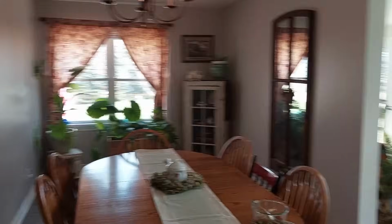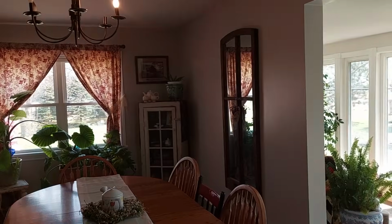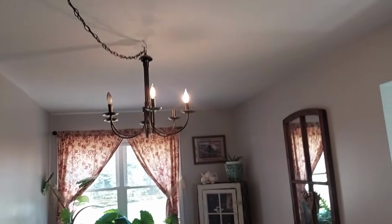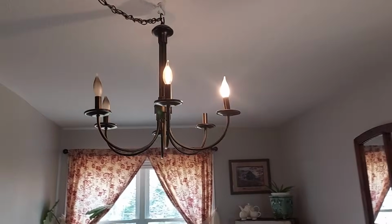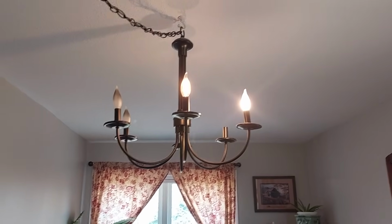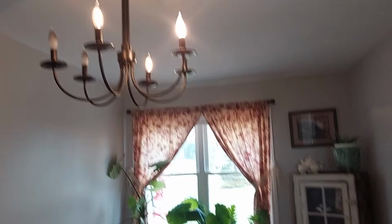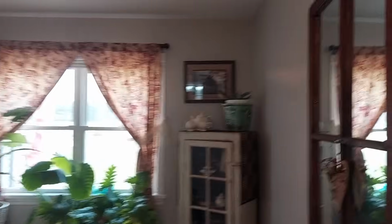I'm hoping this isn't too dark. It's hard to make it light because I don't have lights in here. So we did put this on, and not all the light bulbs are on. I find it way too bright. So I am going to change the bulbs. Either that or we're just going to change the whole thing again. But my husband's not really wanting to do that right now.